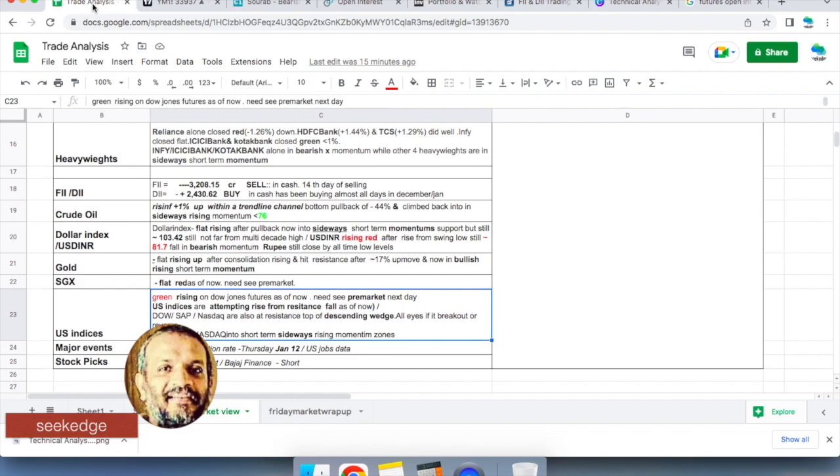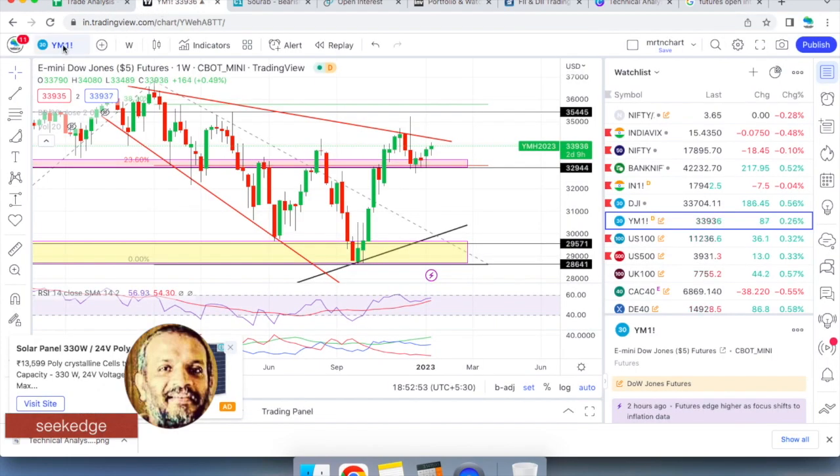The major events are that the inflation numbers are coming on Thursday, and the job data is also coming tomorrow. So volatility can be expected on Friday. And two stock picks, Adani Ports and Bajaj Finance, both on the short side.